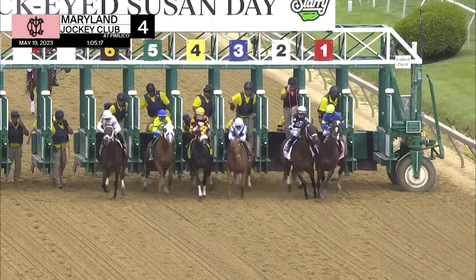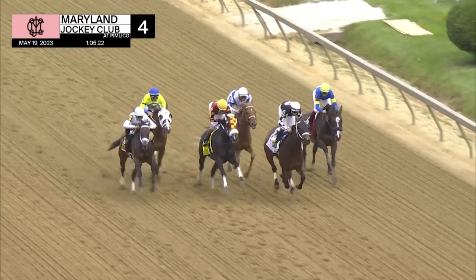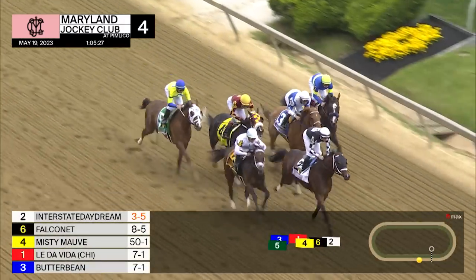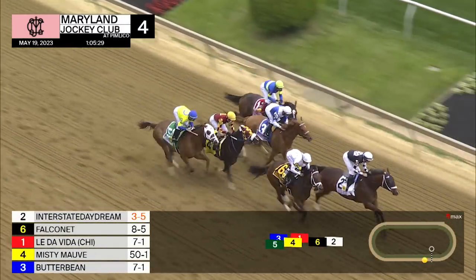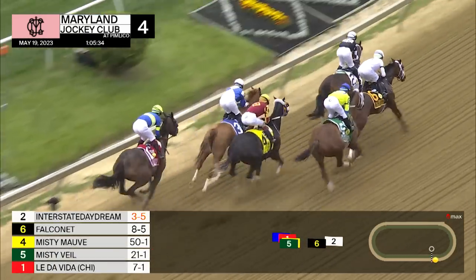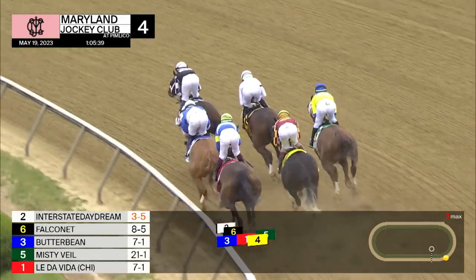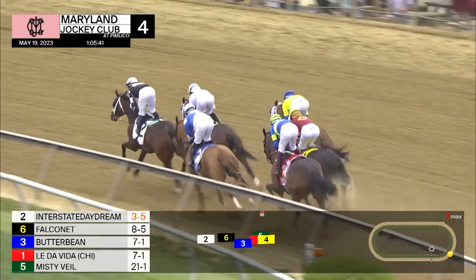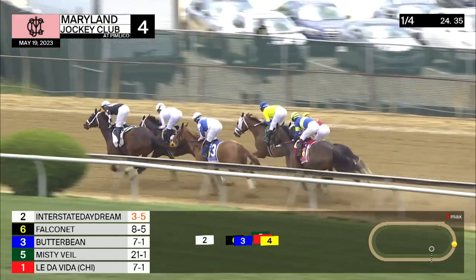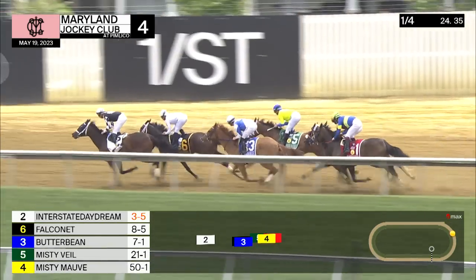And they're off in the Hilaire DuPont Distaff. Falconet asked for early speed. Interstate Daydream solid break as they head in front early, and Misty Mauve is next, followed by Butterbean. On the inside is Le Davida and Misty Veil on the outside, moving up within a couple of lengths of the early pace. Interstate Daydream leads the way around the Pimlico first turn. Interstate Daydream has a half-length advantage from Falconet second, and Butterbean third to the inside. Then Misty Veil and Misty Mauve and Le Davida on the inside, only 3.5 lengths from the front.